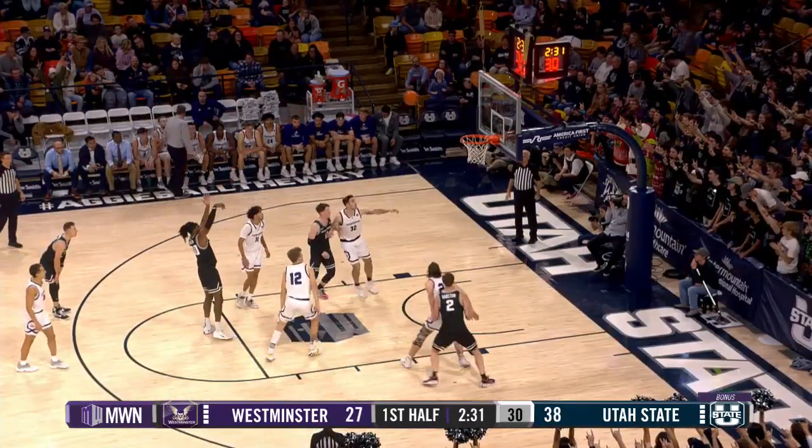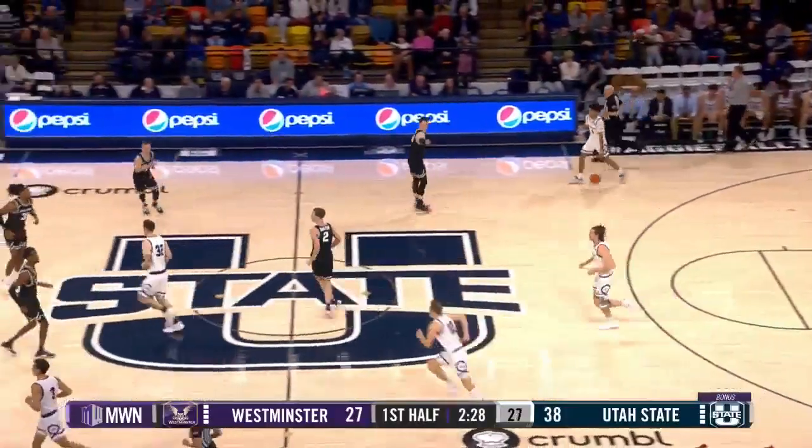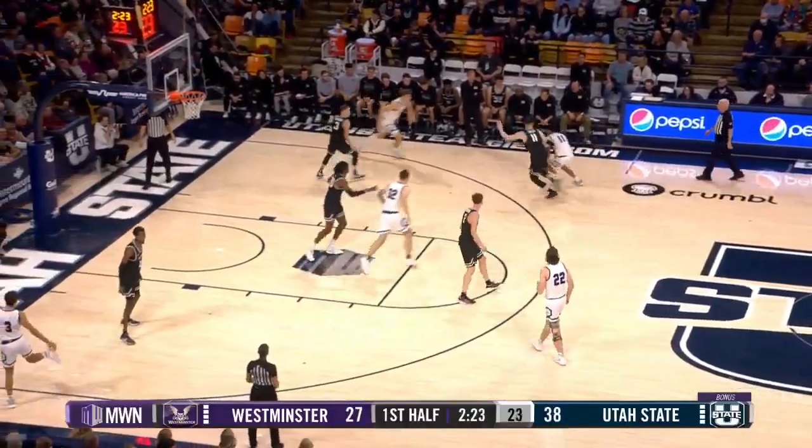Atkins' free throw is a little short, and the rebound pulled down by Westminster. 38-27, first time tonight. Aggies have led by double digits. Trying to extend that going into halftime.